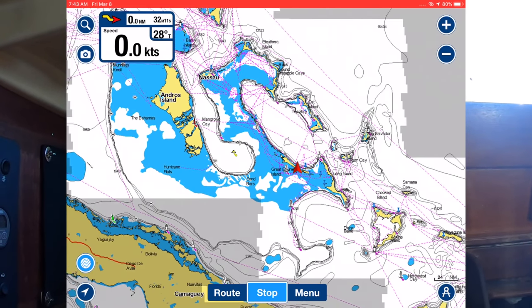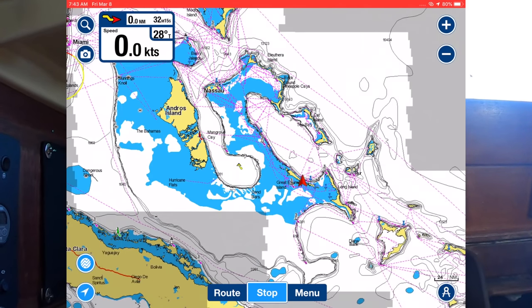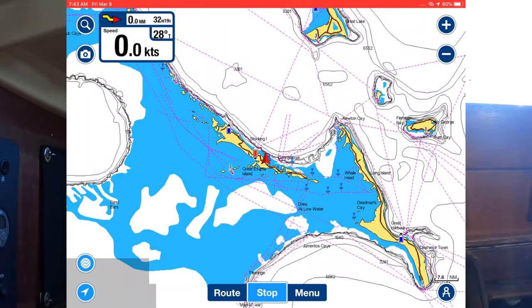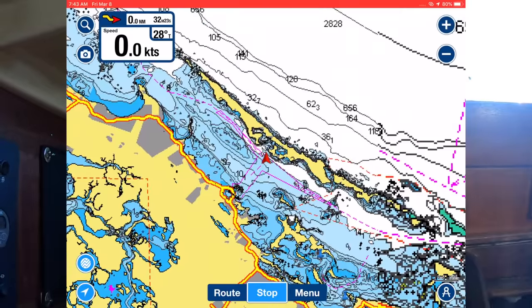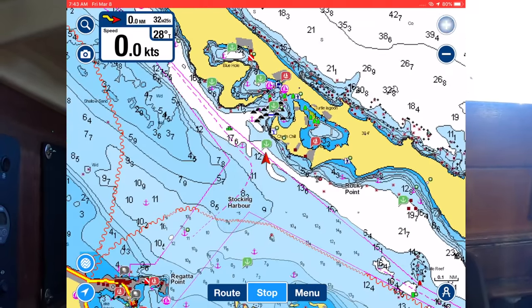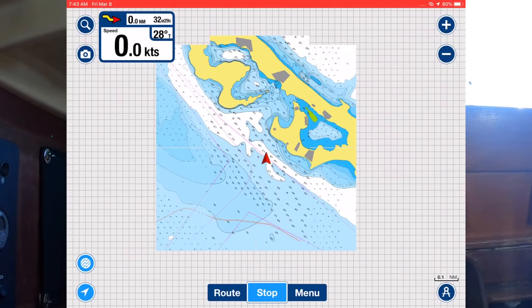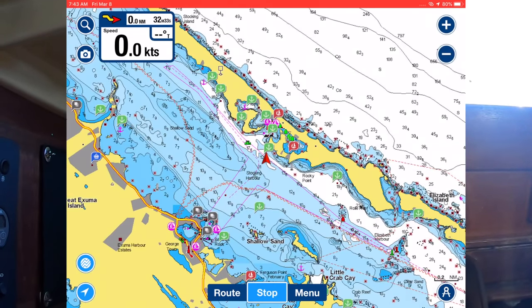Now, we're gonna push the little button in the bottom left corner here, and that will focus us on our boat. So there's our boat, and I'm gonna push the little plus to zoom in, or you can of course use your fingers on the screen to zoom in, but for ease of use, I'm just gonna keep hitting plus until we get there. All right, there's our boat, the little red thing.